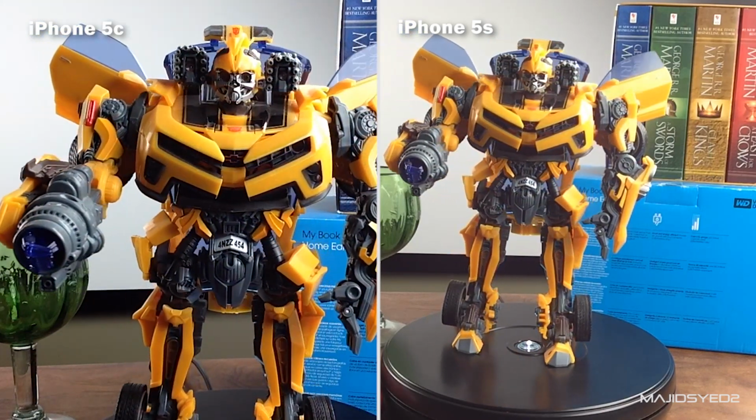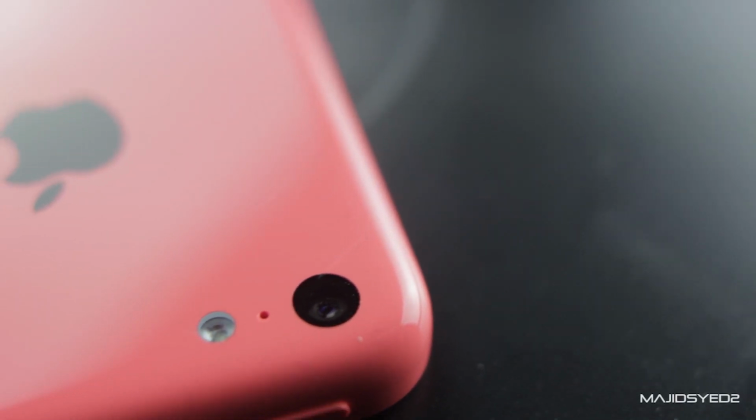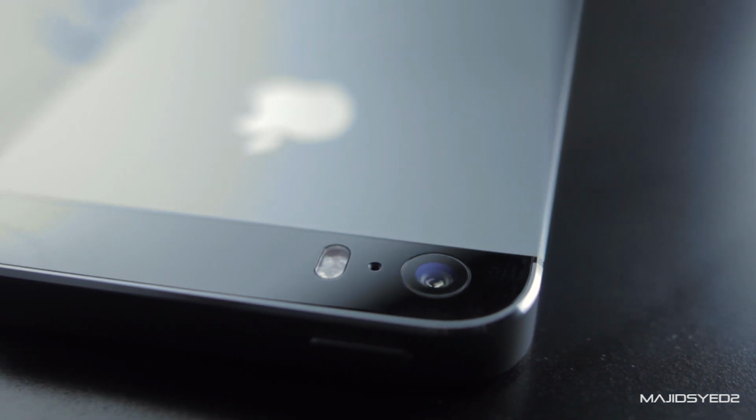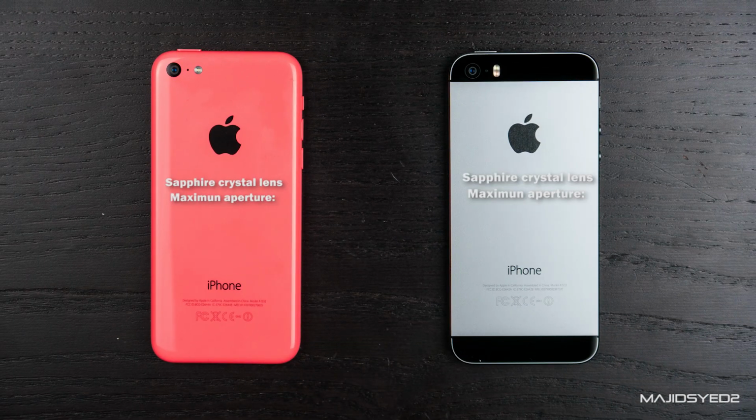Now, since we're trying to find some differences between the cameras, we really have to move to the rear-facing cameras to notice any difference. Looking at the lenses, they both have a sapphire crystal lens covering, but the maximum aperture is a little bit more on the 5S. It goes up to f2.2, which should be a little bit better in low light compared to the 5C's f2.4.